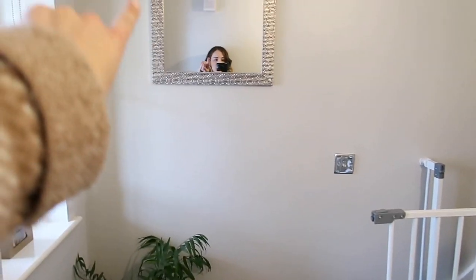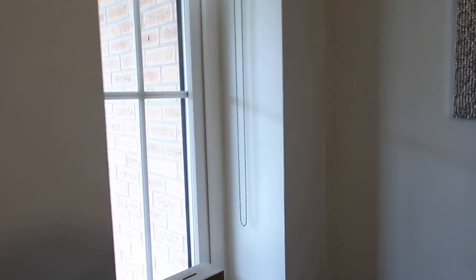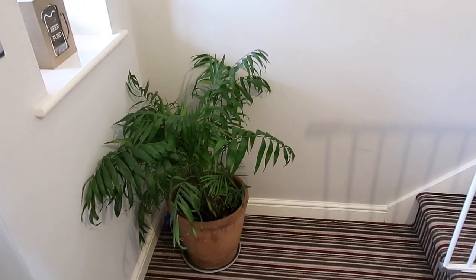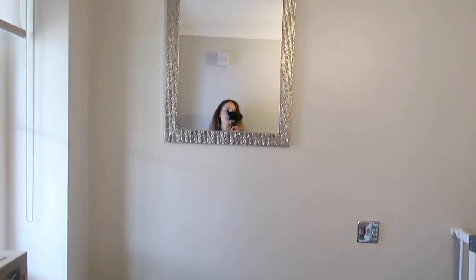But our plans are to put a door here to go through to the garage, because if you just peek outside, that's the garage, so it goes all along there. So we think that'd be really handy, a door through to the garage.